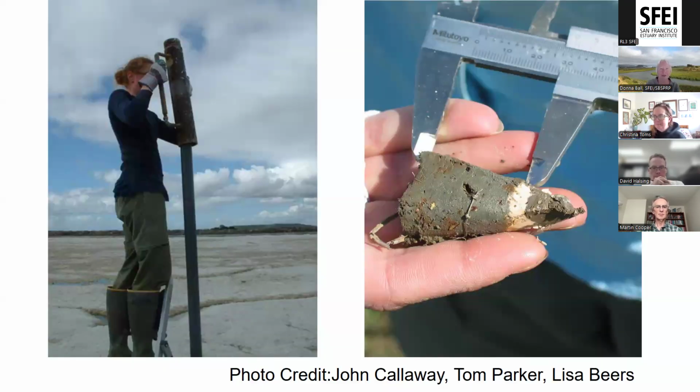They did a lot of work to install sediment pins versus SETs at the time, and then to install feldspar marker horizons to measure accretion over that.